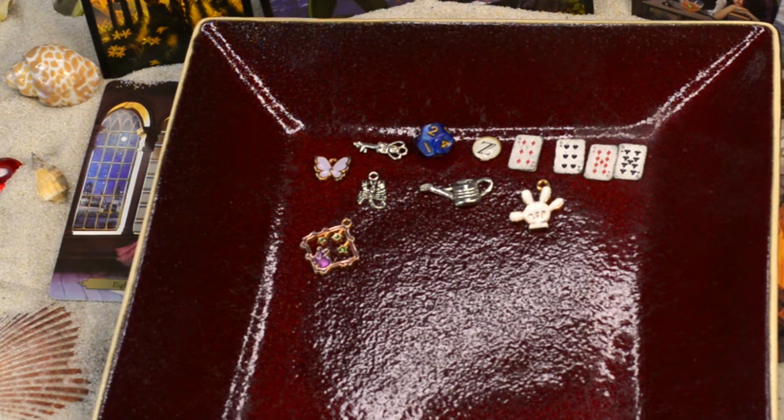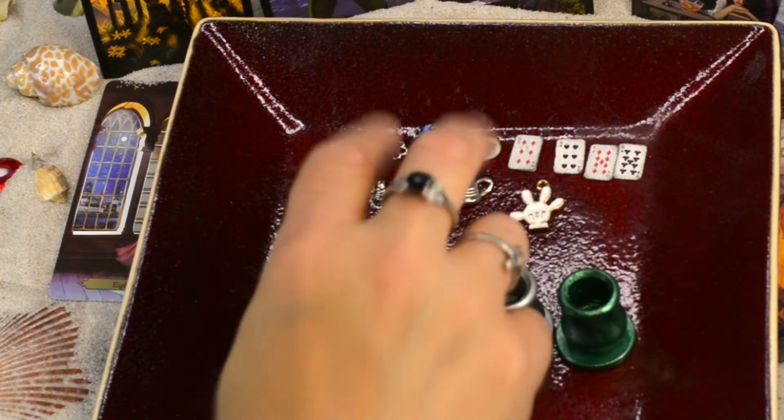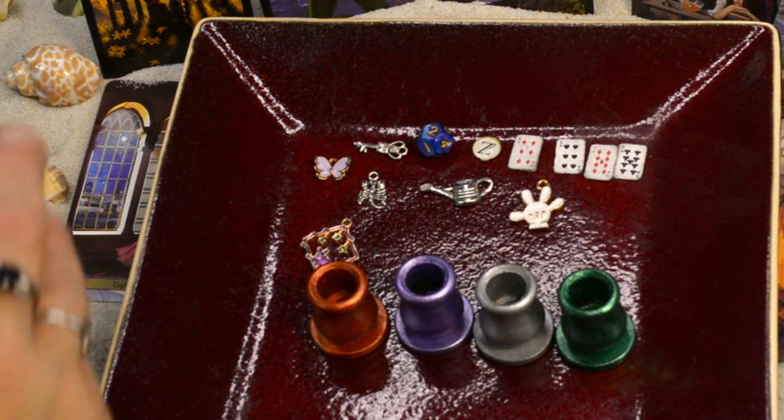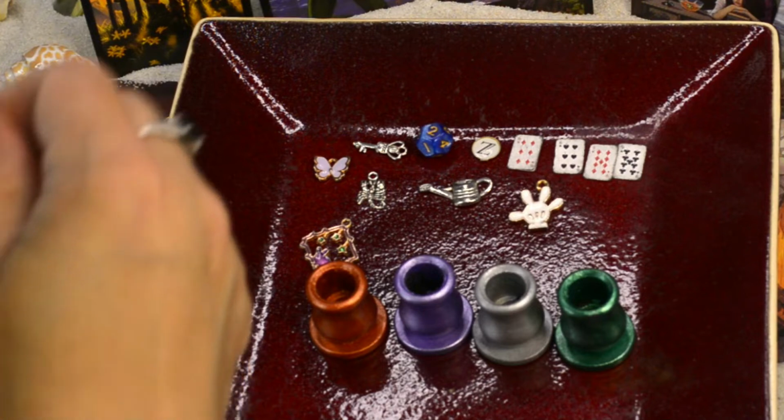Okay, so let's take a look at your Oracle spheres next, so you get a chance to answer a question. We have 4 different stands. We have bronze, purple, silver, and green. You decide which one you'd like to get your answer on. And then we go forward and we get your answer.